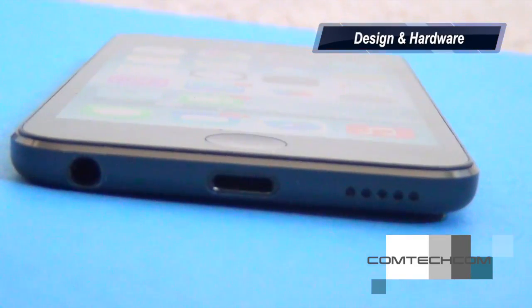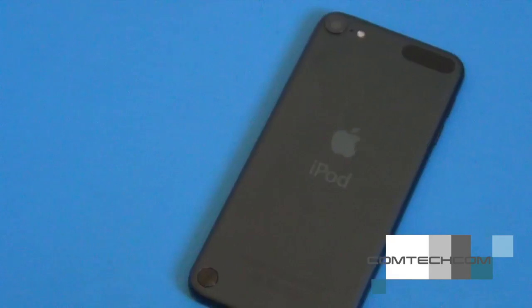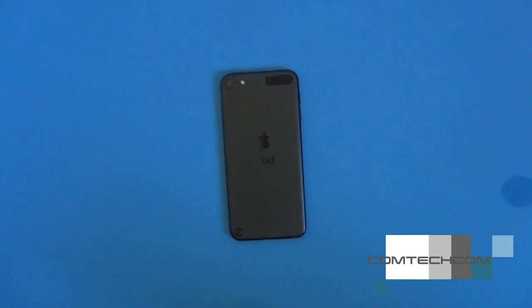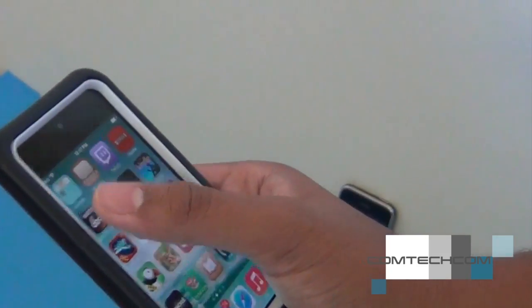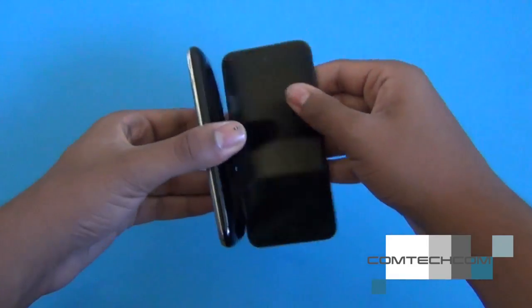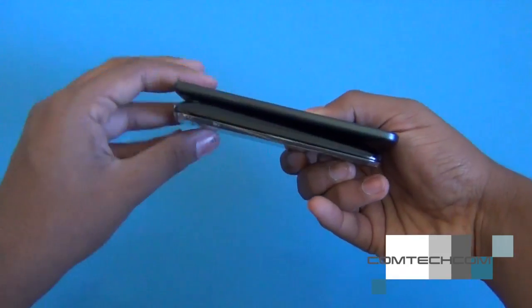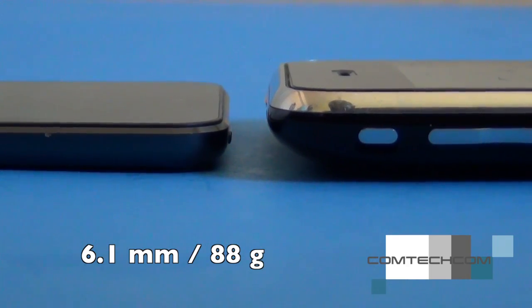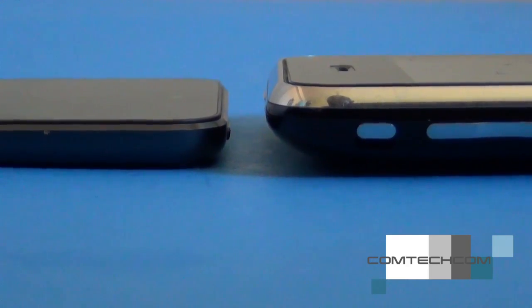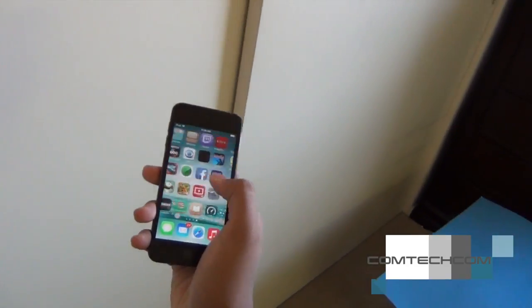The exterior is made of anodized aluminum, the same material used in Apple's MacBook line, which means it's very scratch resistant. Putting any type of metal next to it will create scratches, so a case is recommended. The iPod Touch is the thinnest and lightest device that runs iOS, measuring 6.1mm in depth and 88g in weight. It's a very fragile device. Out of all handheld devices I've held in my hand, this feels the most insecure.